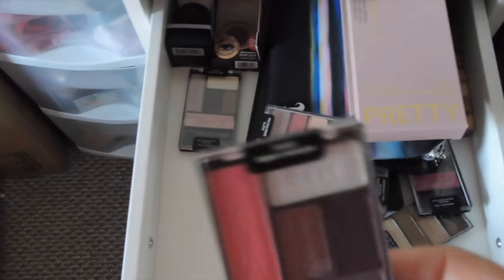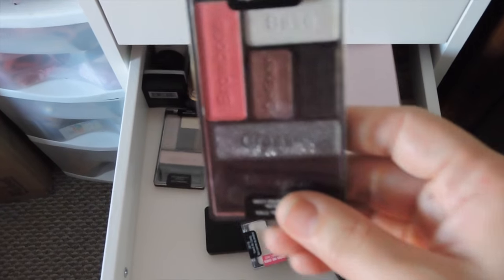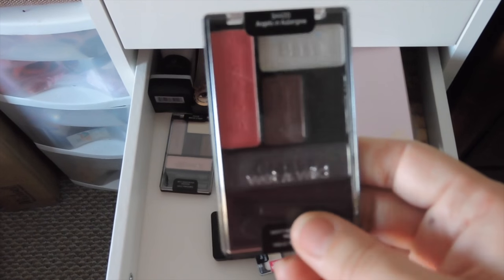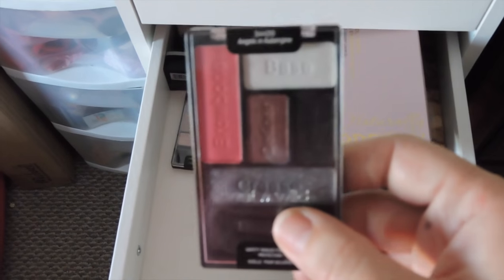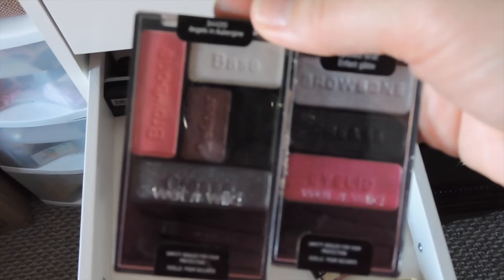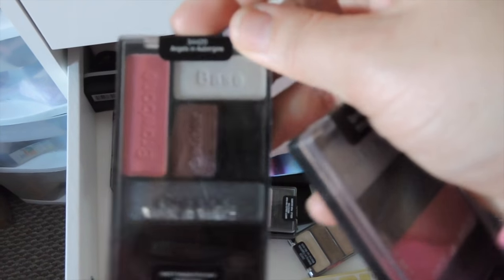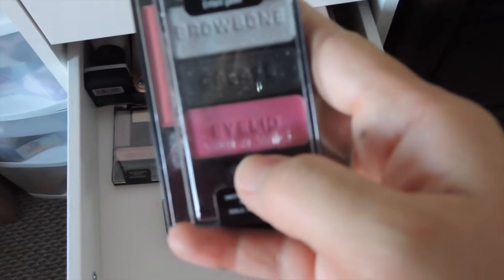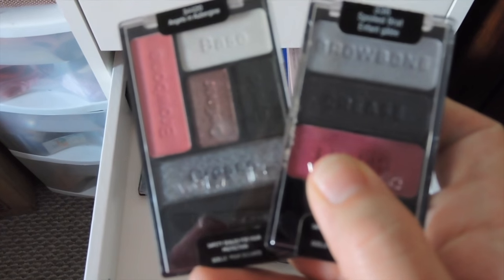I have some more Wet n Wild ones and a lot of ones that I have not used. This one is Angels in Aubergine. This is a very beautiful palette. I'm not sure if I want to keep this yet or if I want to give it away. I don't know what I want to do yet, because I really do like this, but there's one that's kind of similar to this. I just have to kind of decide between the two, because this one and this one are kind of similar, and this is Spoiled Brat, and they're pretty similar, don't you guys think? Except that one of them has an extra shadow, everything else is kind of similar. And I don't know which one I like more. I'm leaning more towards this one, the Angels in Aubergine, but I really like the pink here. For a really crazy look or a really like pop of color, I really like this pink right here too. So I'm not sure what I want to do yet.